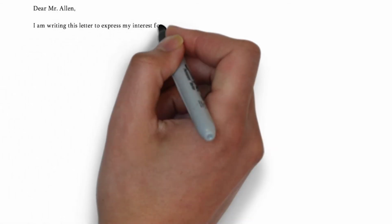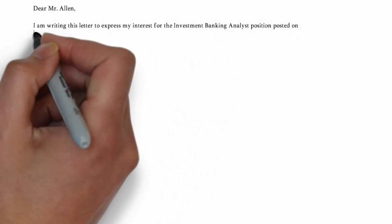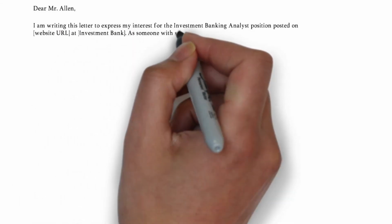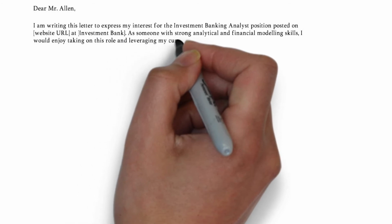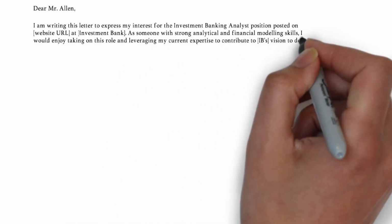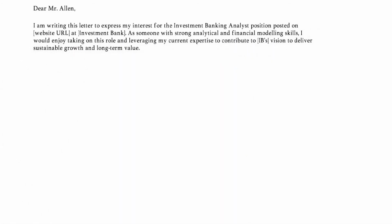In the first paragraph, also called the introduction, you need to express your interest for the job opportunity and explain where you found it. Track the reader's attention by mentioning your most important qualifications and how they could potentially contribute to, for example, the investment bank's mission or vision.